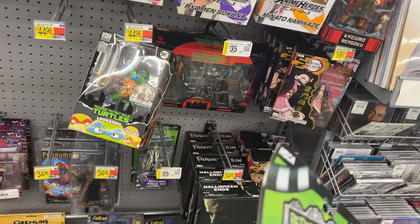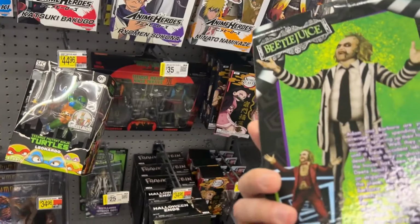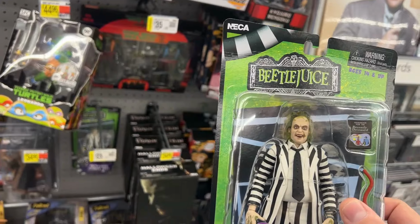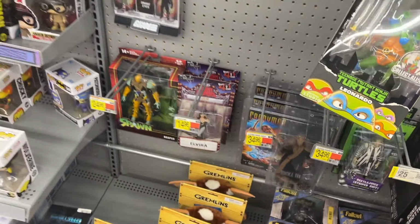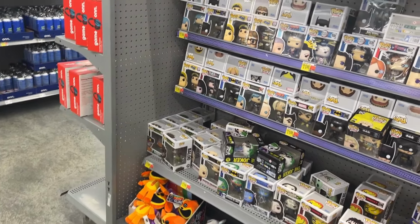Wait, no, this was the ones out before, was it? The wedding suit was the other ones. This is a restock. Yeah, there we go. That's pretty cool to see again. Haven't seen him in a while. And then you got some more posed figures down here of Fallout we'll take a look at. I don't see anything else different right now.